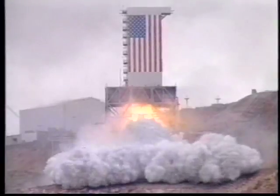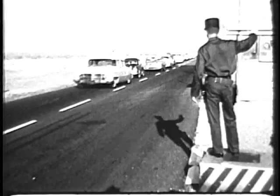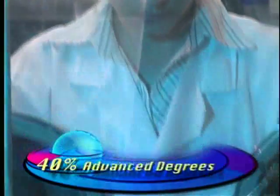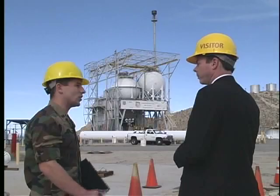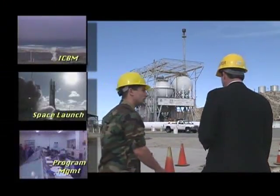In 1947, we moved from our headquarters at Wright-Patterson Air Force Base, Ohio, to Edwards Air Force Base, California. This is the home of real rocket scientists. We have over 400 government civilians, military, and contractors on site conducting basic research, exploratory, and advanced development and system testing. Our military personnel, active duty and reservists, are a great asset.